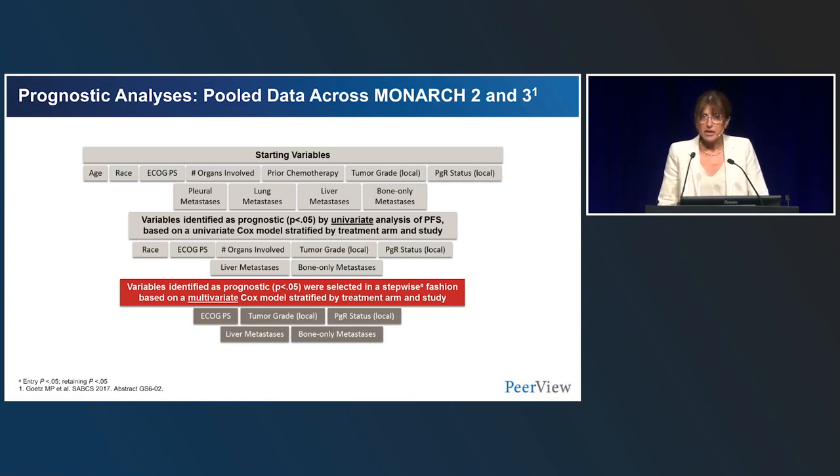And also we have to keep in mind that when dealing with a patient with hormone receptor positive, HER2 negative metastatic breast cancer, we really have an important heterogeneity in terms of biology of the disease as well as the clinical presentation. So we have patients with slowly progressive disease, bone-only disease, but we can also have patients with really aggressive disease spread to viscera. And I found very interesting this pooled analysis, which encompasses both the MONARCH 2 and MONARCH 3 trials, aimed at evaluating, among the variables potentially associated with prognosis, those which are associated in a multivariate fashion with patient prognosis.